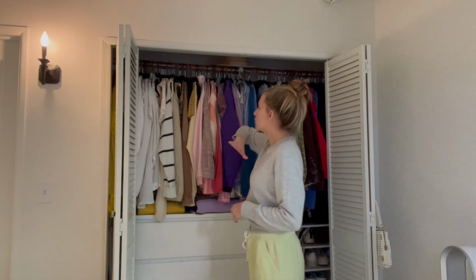I think I'm gonna make a few piles. I'm gonna make like a donate pile. Well, I need to try stuff on too. Try on, donate, Poshmark, possibly Depop. I sell all of my vintage stuff on Depop and my regular clothes on Poshmark. Don't ask why, I just feel like those things sell better on separate platforms.